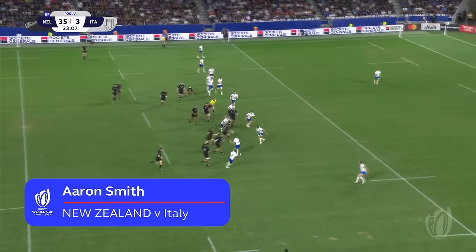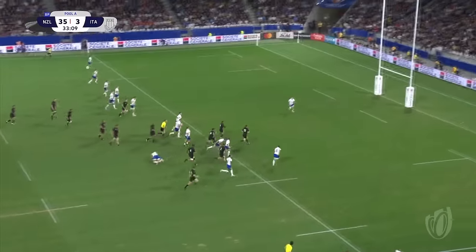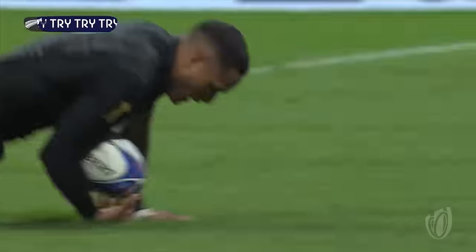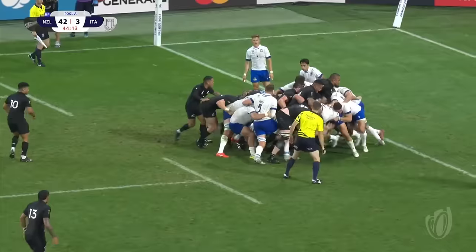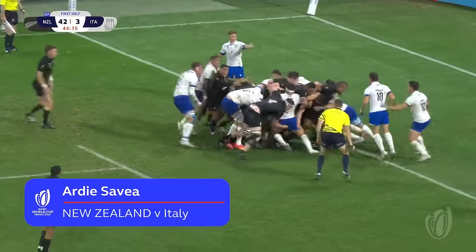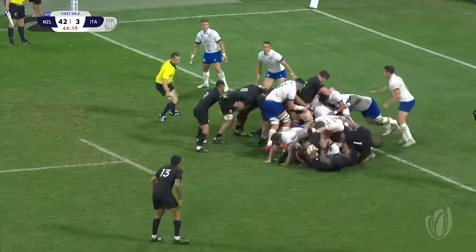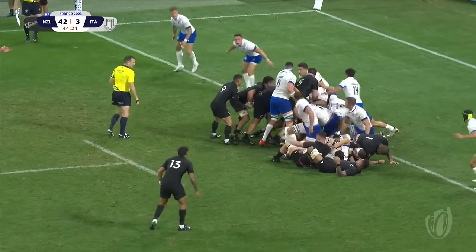Scott Barrett again out the back for Mo'unga, and then the hole for Jordie Barrett. He's got Aaron Smith up the middle, and Aaron Smith's going to get a hat-trick. Piling in, the black shirts, still there for New Zealand. Close to the line, it's almost stopped now. It'll have to come out. It's got there for Ardie Savea.